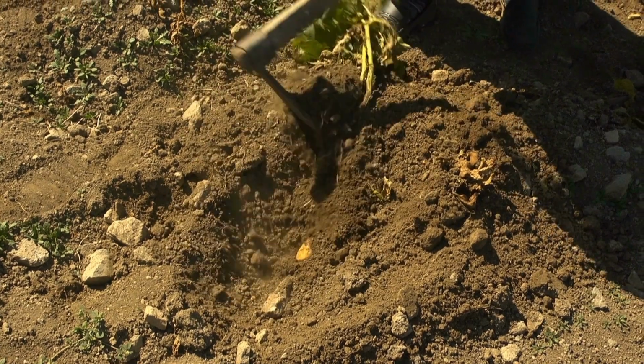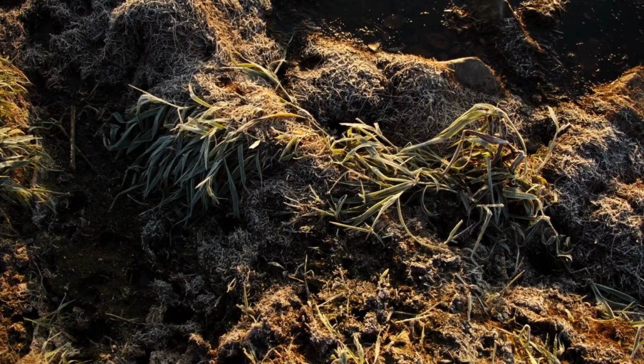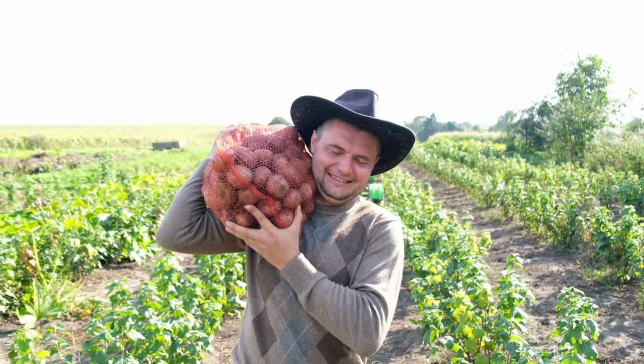Potatoes need consistent watering, especially when they are flowering and producing tubers. Water plants regularly, especially in the heat of summer. Potatoes are ready to harvest when their leaves and stalks turn brown and fall over. This is usually around 80 to 100 days after planting.